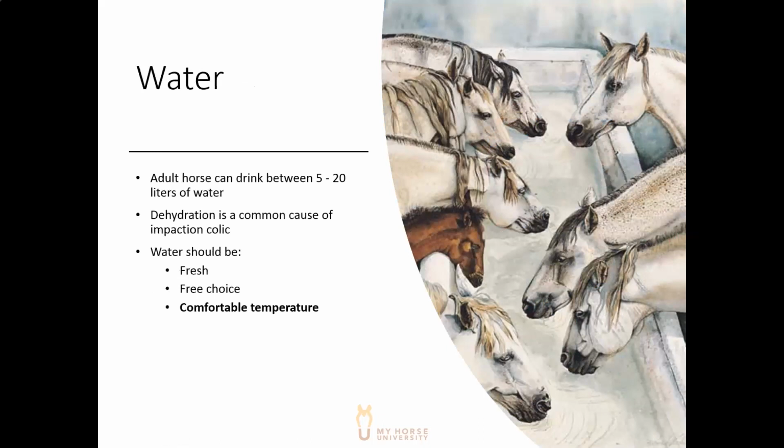Water is also an extremely important part of a horse's nutritional plan. Your adult horse can drink between 5 to 20 liters of water each day, depending on the temperature outside, as well as how much exercise they're getting. Dehydration is a very common cause of impaction type colics. So you want to make sure that your horse has plenty of water 24/7.